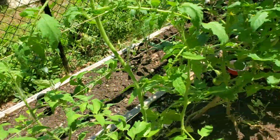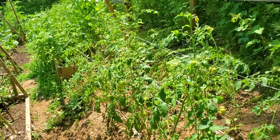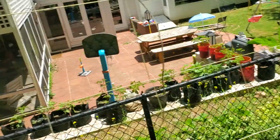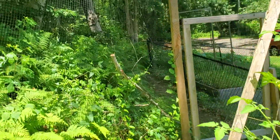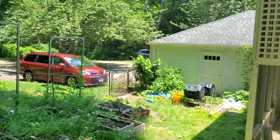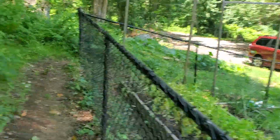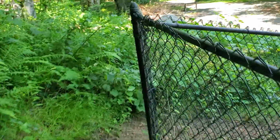And then I have the paste tomatoes, which are a different shape. And some years I've done Oxheart tomatoes. I've done, but always different shapes or different colors, different sizes. So I just don't even bother with labeling because I can tell when they're mature what kind of tomato they are.